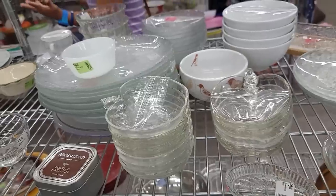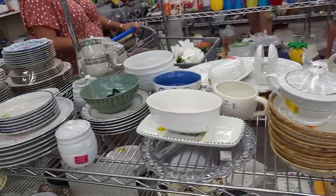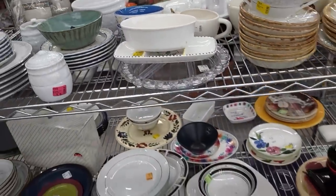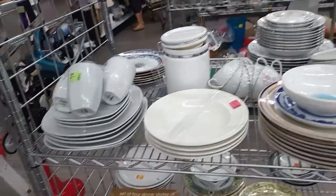Look at these little apple snack bowls. Why did I say strawberry? Why did strawberry even come out of my lips? I don't know. I like the little unicorn mug, but it's $3.99 and I generally get 12 to 15 for those. So being away from home, I'm not going to pick it up, whereas if I was home, I would probably pick that one up.